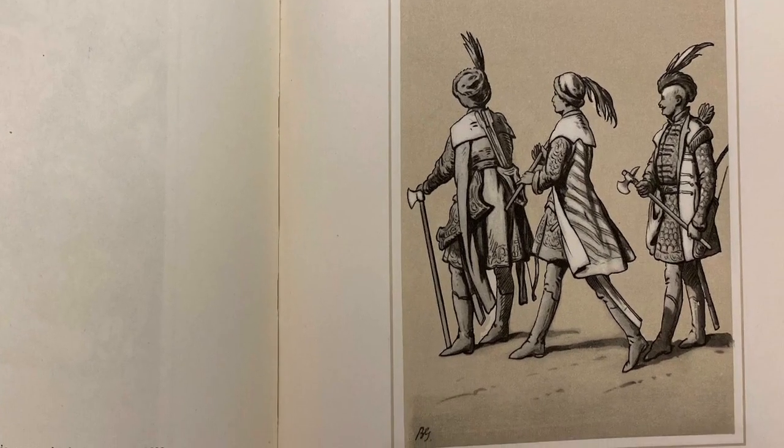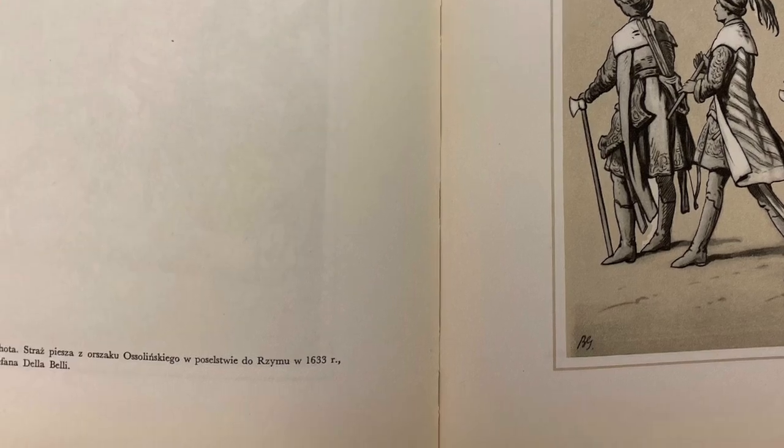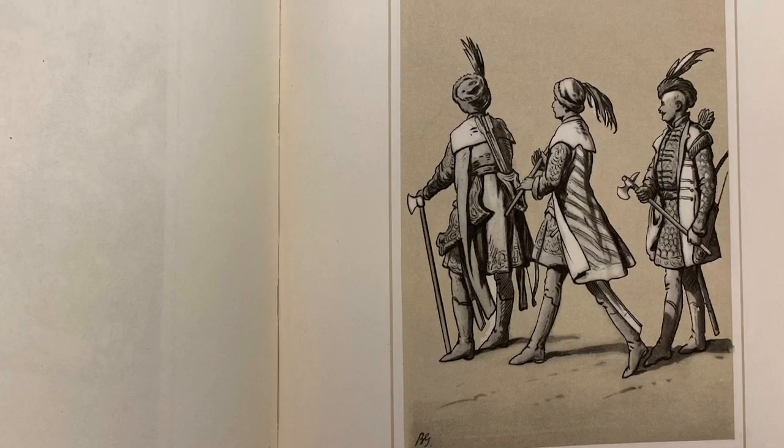More kind of light, looks like some kind of light infantry. We've got bow and arrow, definitely in Eastern style. Let's see. This says it's around 1633.